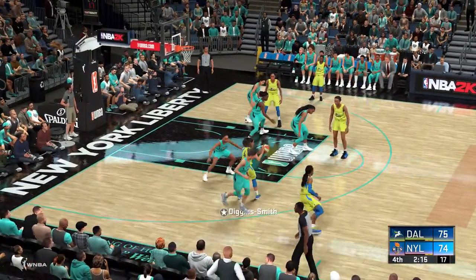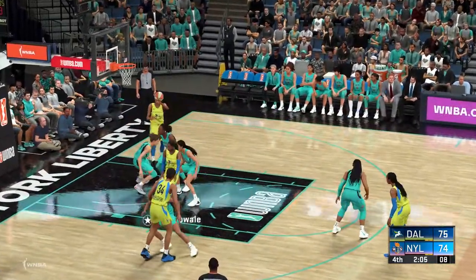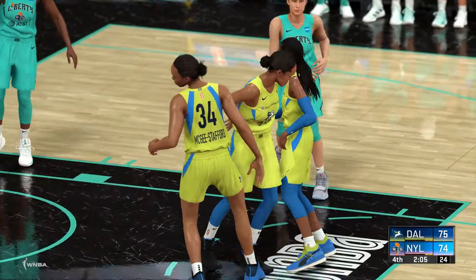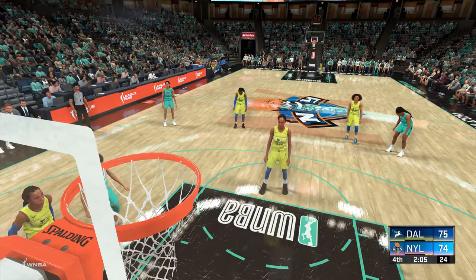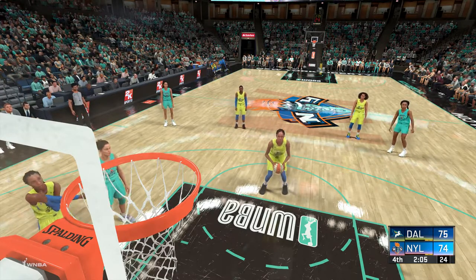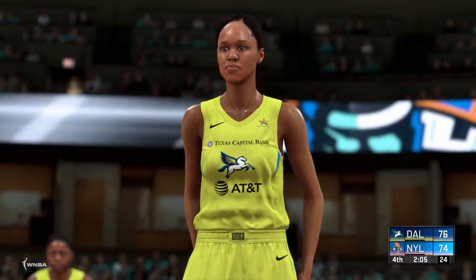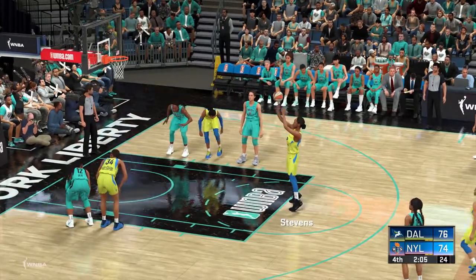Now here's Diggins Smith. Thornton outside. Here's Stevens. Arike Ogunbowale on the wing. Defended by Nurse. And so she draws the foul on the shot. A trip to the line to shoot two. That one on Charles. At the line for the Wings. Azaree Stevens. Taking two shots. Shooting two. Throw is good. And good on both.